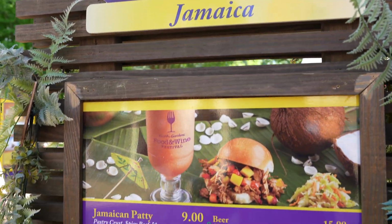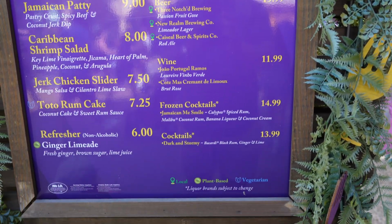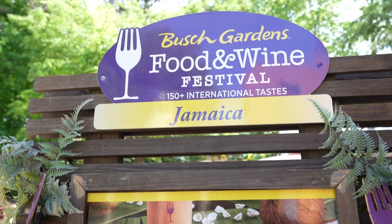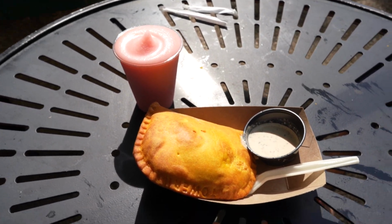All right, in Jamaica it is. The Jamaican beef patty is here. Very nice. And we also have the frozen Jamaican smile. Yes. Win-win. Let's grab some food. All right, and from the Jamaica booth, we got exactly what we wanted. No need to try anything new when we know that this is delicious.